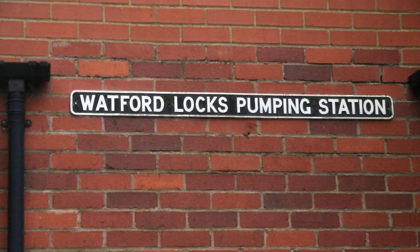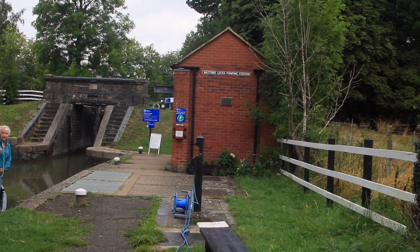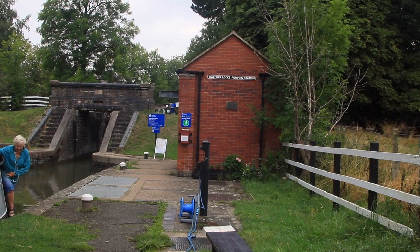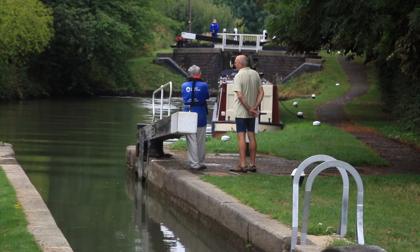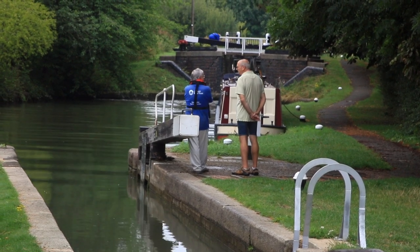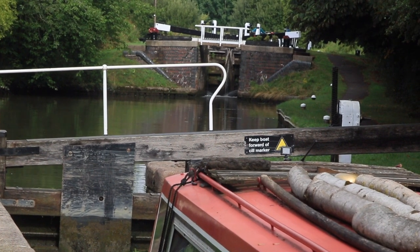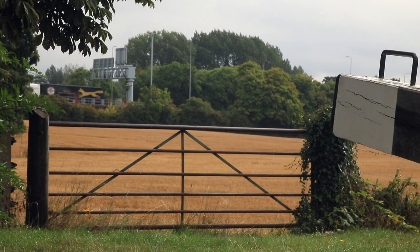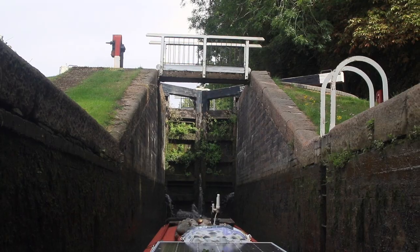We arrive at Watford Locks and are in a queue. You must go and find a lockie and inform him of your arrival. He certainly ain't going to come and find you. After half an hour wait, we start our ascent. Two single locks, a staircase of four, and finally a single lock, which should take about 45 minutes.